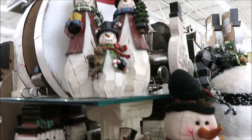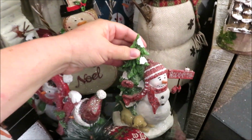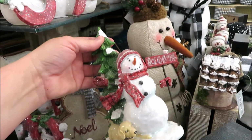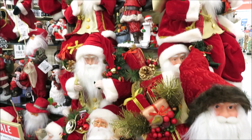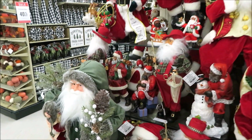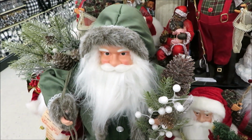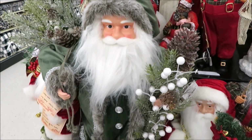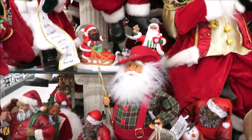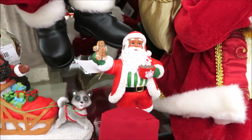So there are snowmen in every little nook and every little cranny. I wanted to show you this little guy. I thought he was so cute with this little sign for $14.99. So they have a lot of Santas to go through. There are a few I want to point out to you that I just think are gorgeous. This one in the green is new this year for $69.99, in green with a fur trimmed coat, bits of white, and I also think these little figurines up here are super cute, very vintage looking.